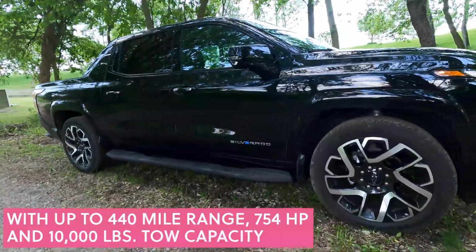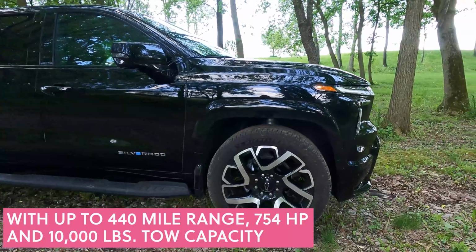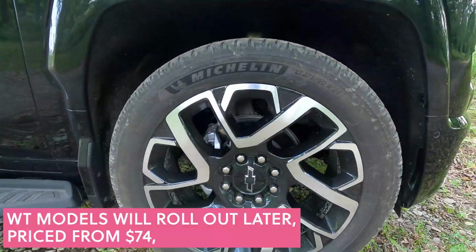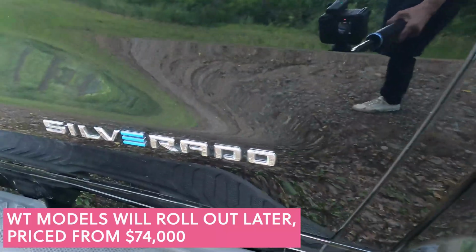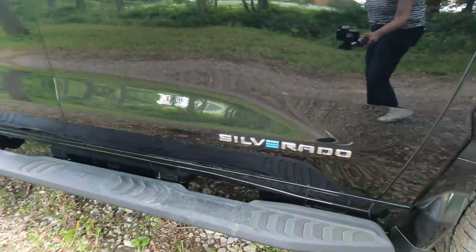So I want to show you a few things about this RST. So thinking about the Rally Sport truck is what this is versus the WT, which is the work truck. It has these really cool wheels, and you can even see the Rally Sport brakes in there. The Silverado name here on the side, to note that it's electric. It has that blue E in the Silverado.